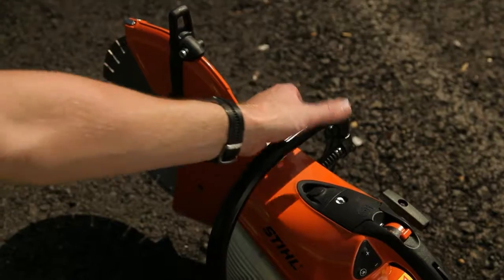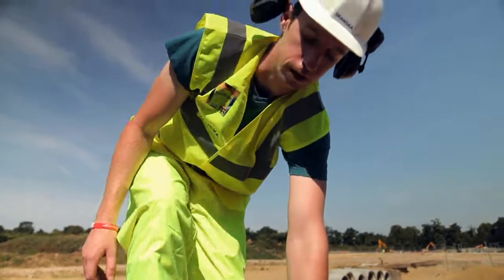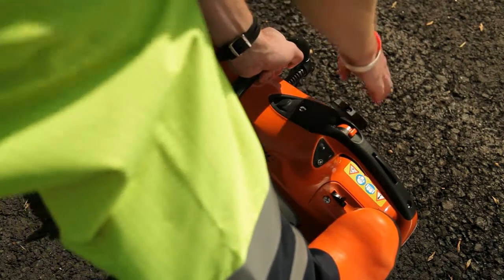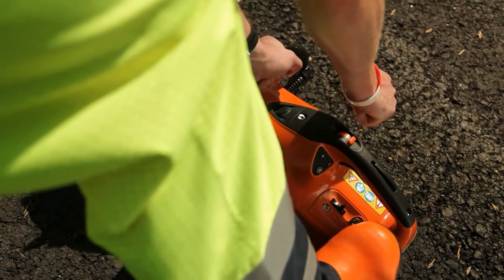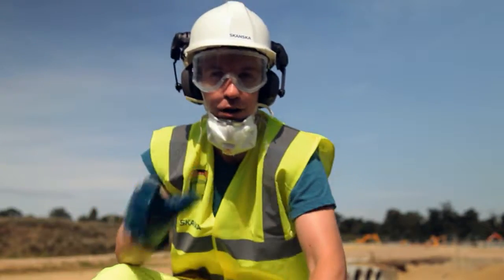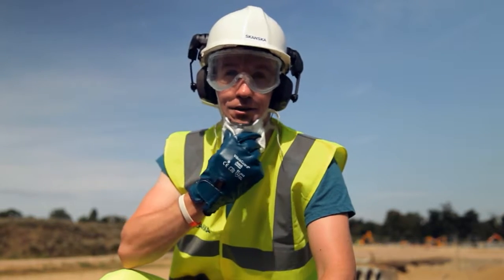Then you'll put your left hand on the front handle, your foot on the back of the machine, and you're ready to pull the starting cord. When you do, don't let it snap back or you could damage the machine. Okay, so now we've got all of our procedure done, we're ready to put on our PPE and start the saw.